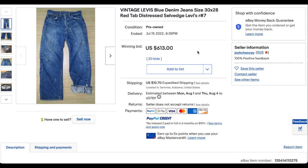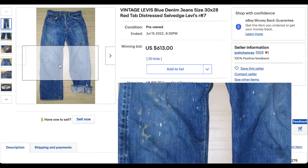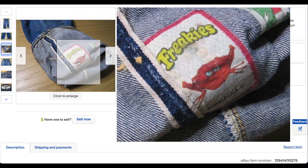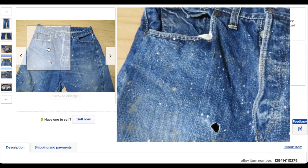Now at number 8, we have a pair of, looks like maybe mid to early 60s, a pair of 501s. These are a beautiful pair right here. Obviously distressed, obviously lots of dirt and paint and all kinds of stuff. But it's a really cool pair. Look how they patched up the inside. They have some holes in it and they patched it up with these vintage patches. That's really interesting.